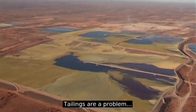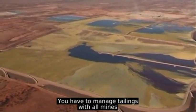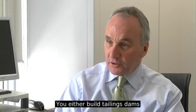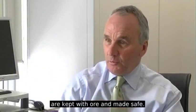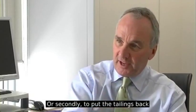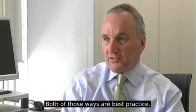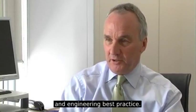Remember that tailings are an issue with all mines. So you have to manage tailings with all mines, and you have to manage tailings with uranium mines as well. And the two ways of doing that are either to build what are called tailings dams, which at the end of the life of the mine are capped with ore and made safe. Or secondly, to put the tailings back into the mine and cover them over. Both of those ways are best practice, engineering best practice and environmental best practice.